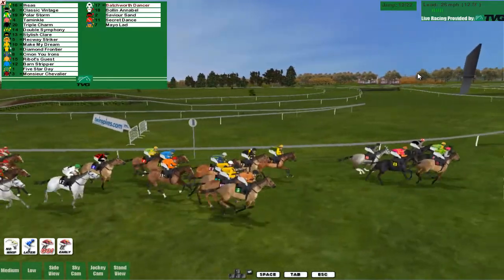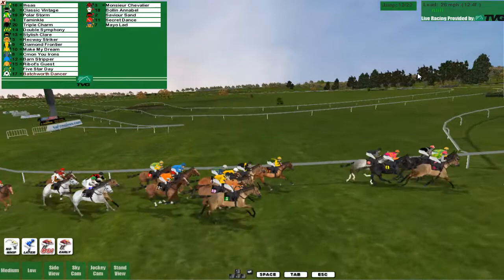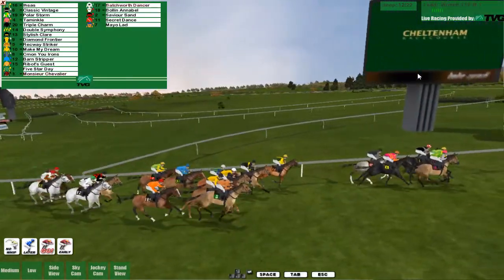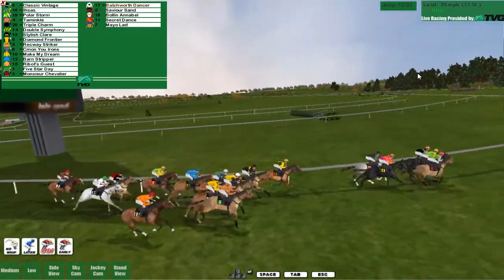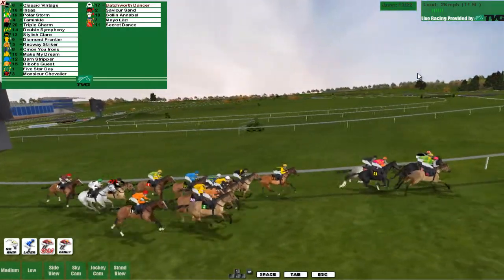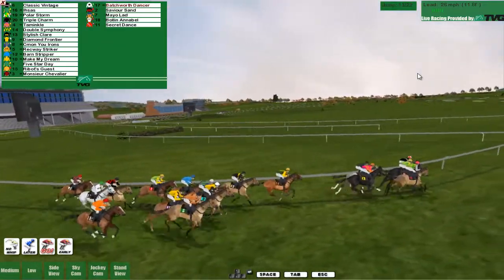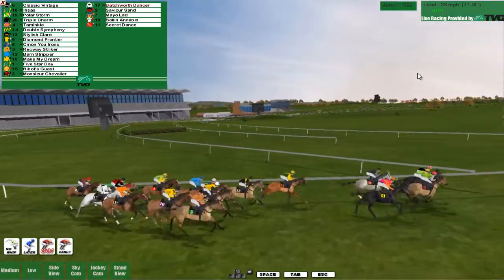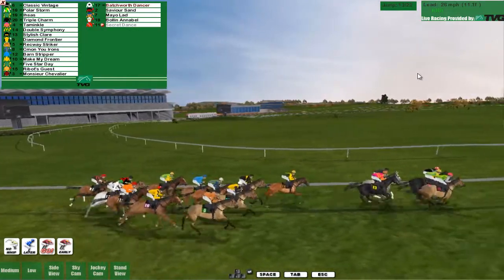Oh, that is a terrible, terrible jump. We've got Monsieur Chevalier on our inside. We start coming up now this long hill. 12 jumps in, we're over halfway. There's a lot of horses in between us and the front runners. Polar Storm now is on the outside. He could be moving into the lead with one good jump and one good run.